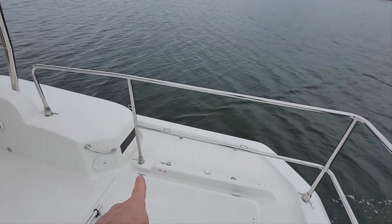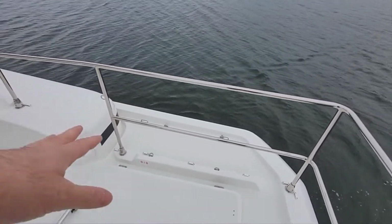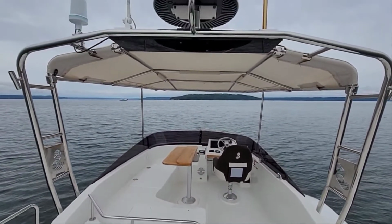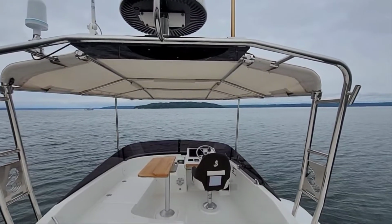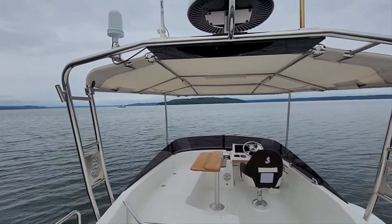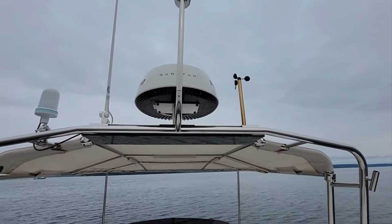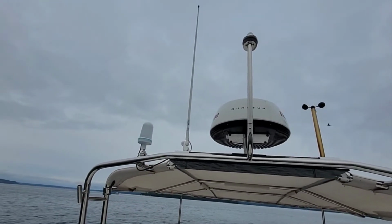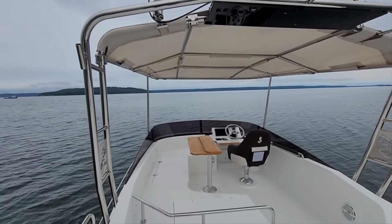Right there is a spot for a life raft. Depending where you're cruising, you might not need one, so it's actually a really good spot for a paddleboard or something like that, or additional water sports toys. This boat has the fixed bimini option. So you can see it's really solid, good in a high wind compared to the standard bimini that comes with it, and good to get some shade as well. The Quantum Raymarine radar up there, wind indicator, VHF antenna, and TV antenna up there as well.